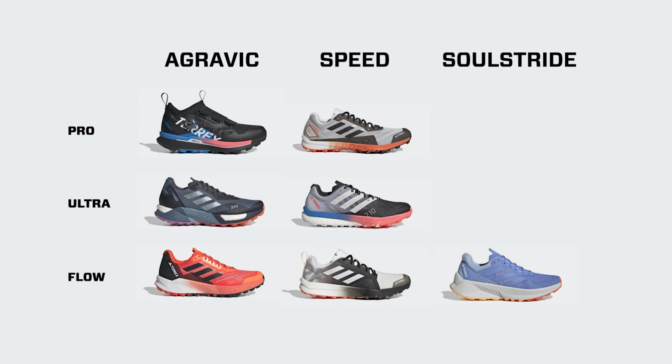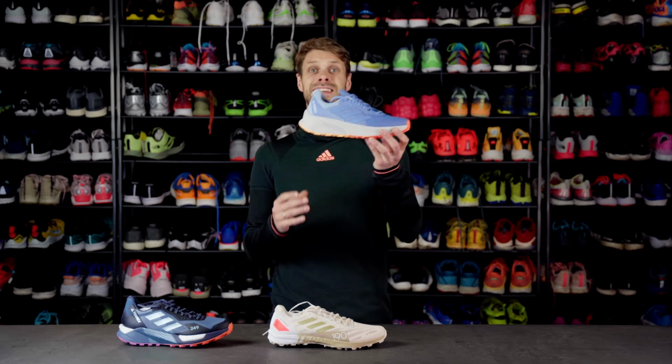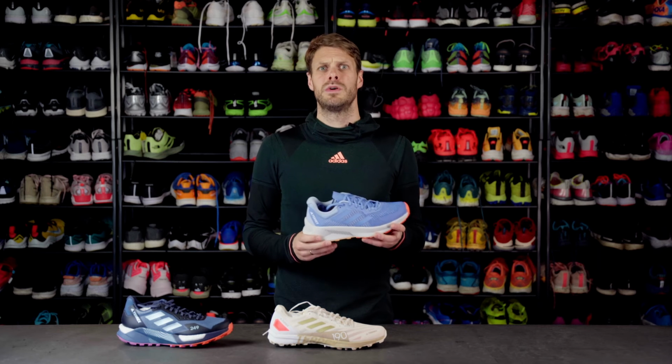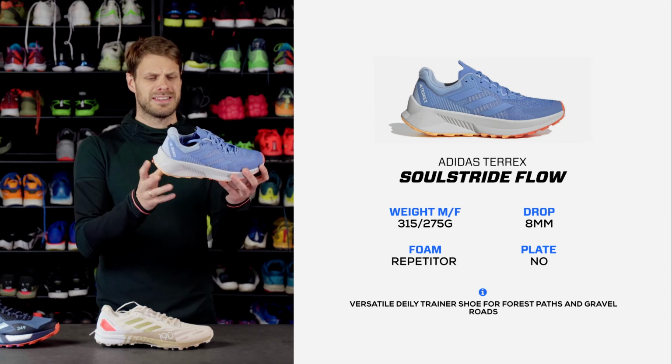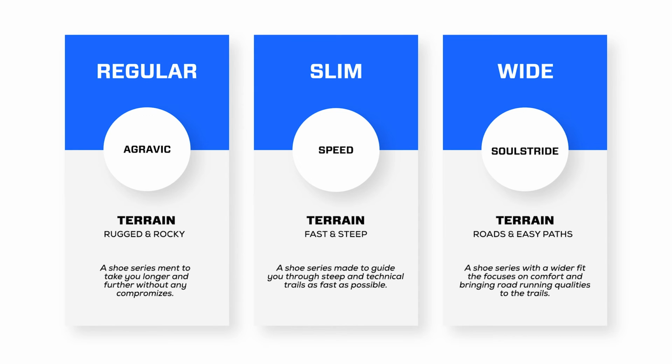Lastly is the Soulstride category. Soulstride only has one shoe so far. What Adidas is generally saying is that there might come some other shoes, some Ultras or Pros, in the future. But newly released is the Soulstride Flow, which is a similar shoe to the Adistar range. It has the same repetitive foam, a little bit more of a rocker design, and it's meant for those trails around your house where it's not too steep, not too technical, where you just run every single day.